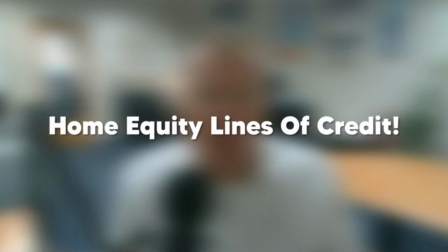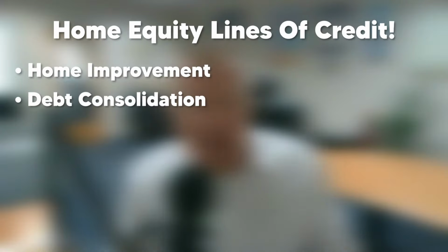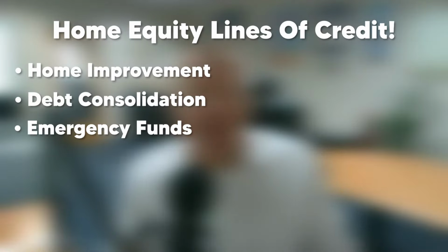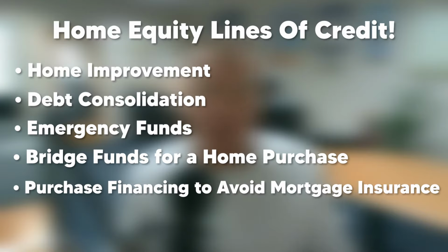So introducing Fresh Home Loan Incorporated Home Equity Lines of Credit. Now, a home equity line of credit is a second mortgage typically tied to your home equity that allows you to do things such as home improvement, debt consolidation. They're great for emergency funds as well as bridge funds for a home purchase. And we do have these actually for home purchases as well. Can help avoid certain jumbo products or mortgage insurance and things of that nature as well. So a lot of opportunity here for people looking for a home equity line of credit.